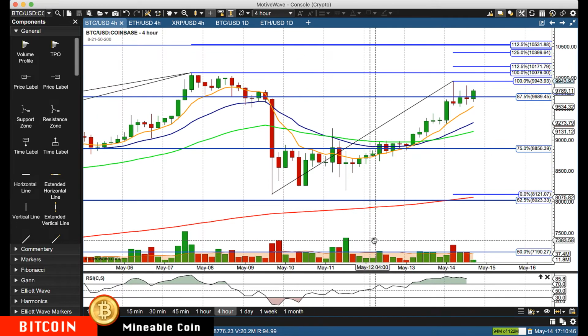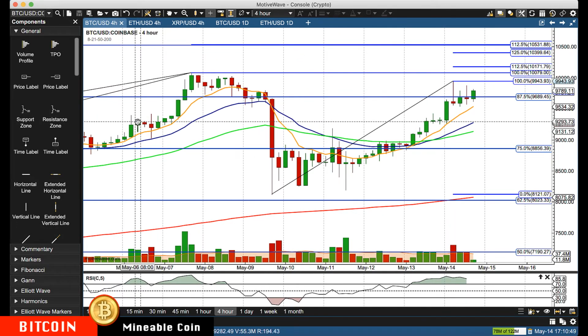Let me zoom over here. So we had this little prior resistance ledge becoming support, lining up here, and you see those pausing candles. So that's a really good area, 9,300. So on a bigger pullback, 9,300 is what we are targeting.